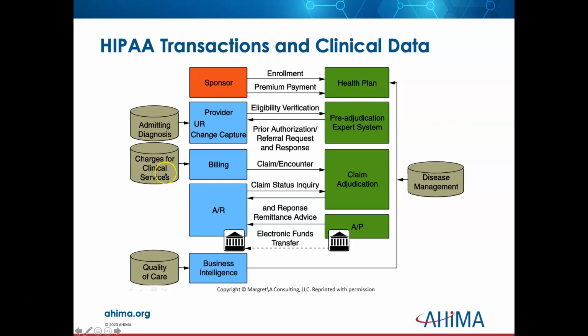Then you look at the charges for clinical services. Those are being entered into the system or accrued within the system through the billing software. And it's being done by the staff as they're putting information in. It's also being done sometimes by a coder. But it goes through the billing software, ends up on the claim encounter, and that goes to be part of the claim adjudication.